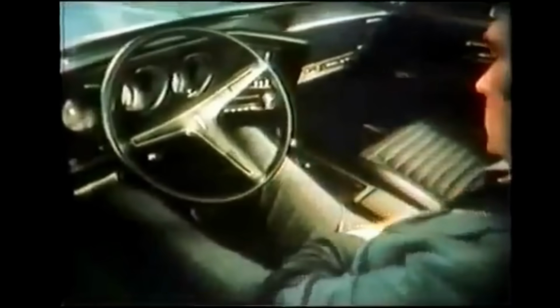The styling is timeless. The ride, smooth and stable. The steering is responsive, with a firm feel of the road. The brakes are... At number 6, the Grand Prix.